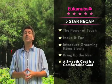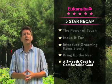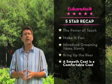5. Keep your puppy's coat from matting up with the right amount of grooming. Having a matted coat can irritate a puppy and significantly alter its mood.